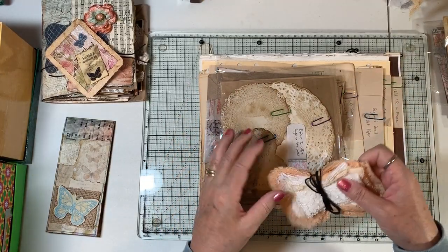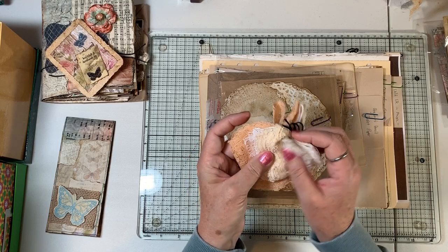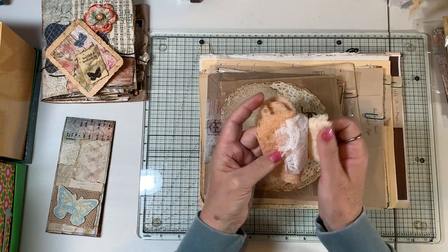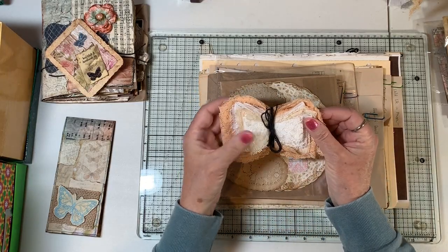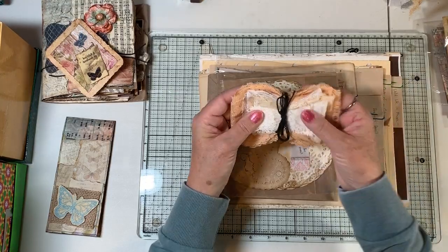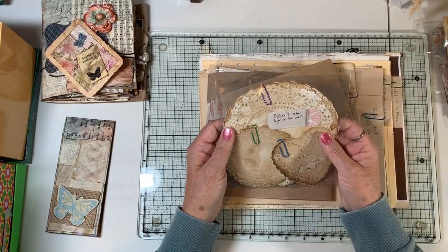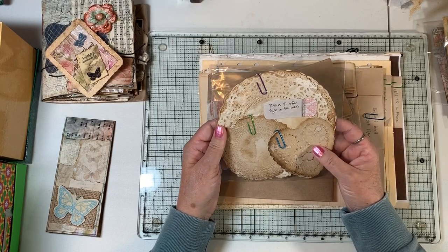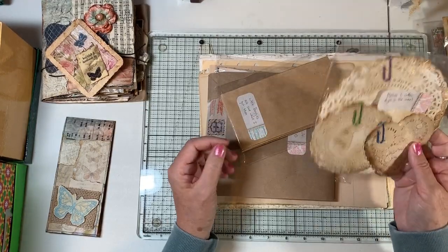Okay. Then some laces. Little variety lace pack there. Ooh, that is pretty. So pretty. Isn't that cute how she did that? It looks like a bow here. That's so cute. Thank you, Amber. Doilies, I've coffee dyed in the oven. Awesome. I love it. Use them all the time. So love that.